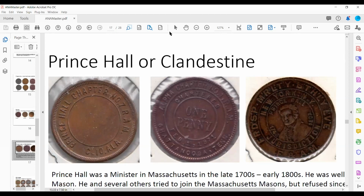The early Masons did not recognize these. King, in the book on Masonic chapter pennies, probably listed 24 and called them clandestine. So we're working on trying to identify them, and about the only way we can identify a lot of them is they say Prince Hall, or like this Alpha chapter number 1 from Chattanooga, and it's chartered 1971. Well, the number 1 from Tennessee was chartered in the early 1800s. So we know it wasn't from the state grand chapter. It was likely a Prince Hall.